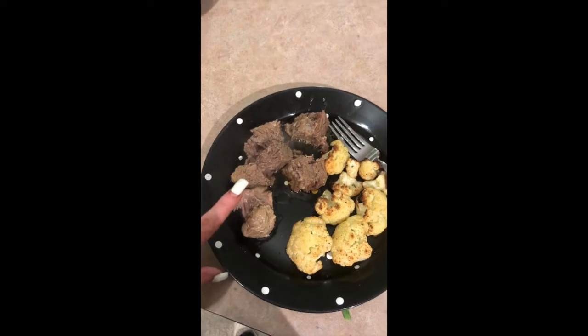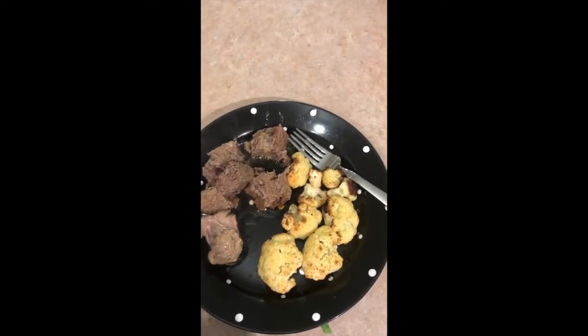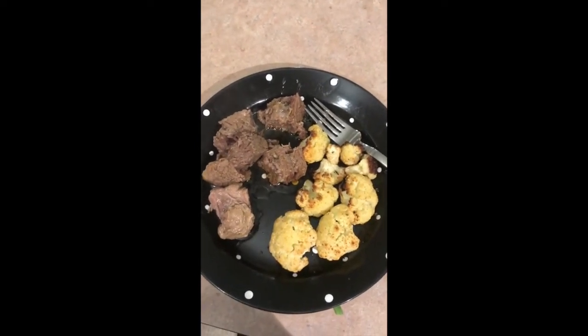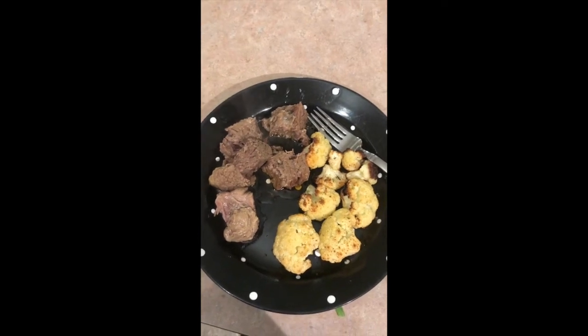Okay, so here's the finished dinner. We have chuck roast I made in the pressure cooker, and then I have roasted cauliflower with garlic salt on it. And it looks absolutely amazing.